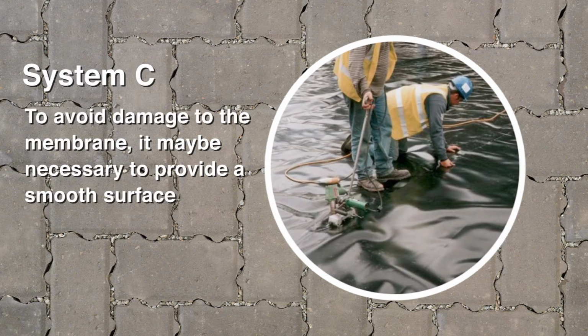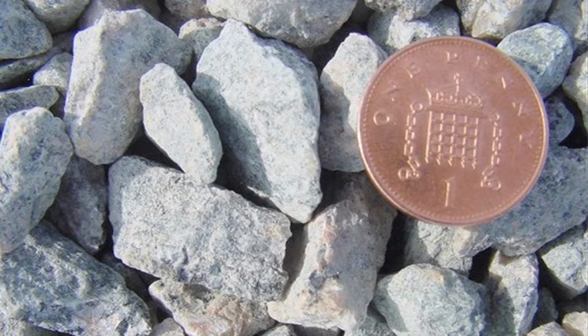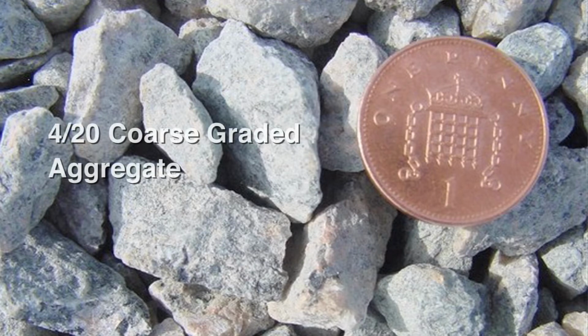To avoid damage to the membrane when installing System C pavements, it may be necessary to provide a smooth surface by either blinding the capping with fine aggregate or installing a geotextile. The aggregate used for the subbase is described as 4 to 20 coarse graded aggregate. The aggregate must have particular properties.